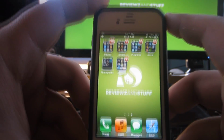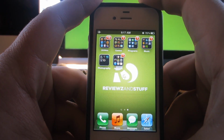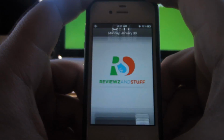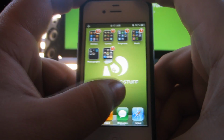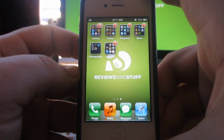The next tweak I'm going to talk about is just very simple. The way I put my phone to sleep. Now that is called TVTubeSleep. I really like it. It's just a really small change in the phone that really makes it unique.